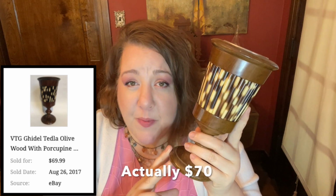This is not going to be for sale. This is going to stay in my personal collection because now I have a growing collection of these porcupine pieces, and that's pretty cool.